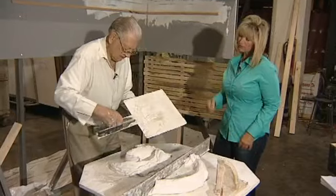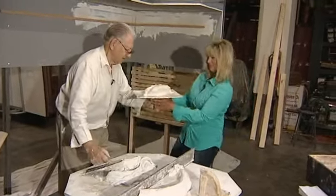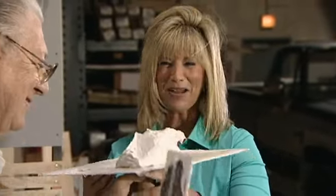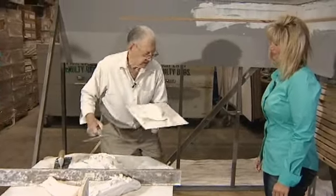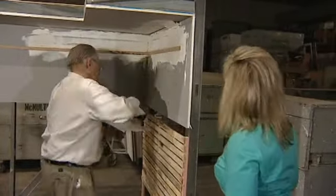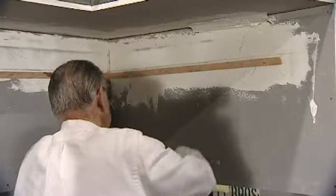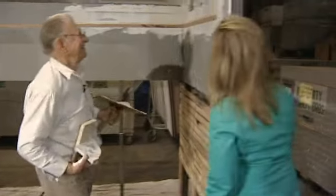Mm-hmm. Okay. Now we're gonna move fast, but okay. I'll let you hold this. Okay. All right. Got it. Oh yeah, not too heavy, but after a while of holding it up, I bet that gets to... Got it? Okay. Let's see how it fits. Yeah, let's do that. Okay.